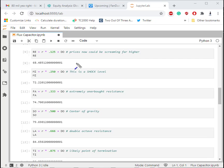The first area of resistance, $68.48. 72.22 would be a positive shock area, which would send us to the next resistance point of 74.70. And ultimately, if we hit that Oppenheimer price target, final resistance on DraftKings for the short term would come in at $84.65.